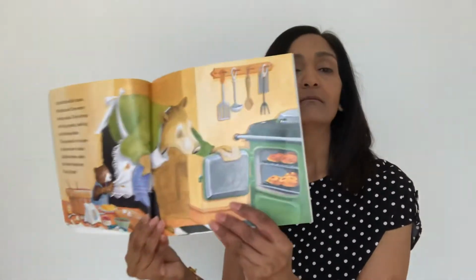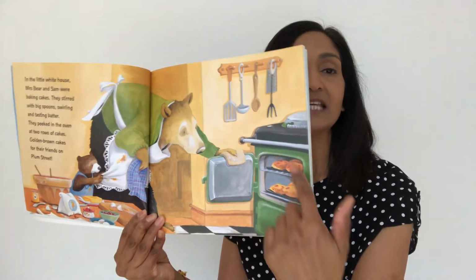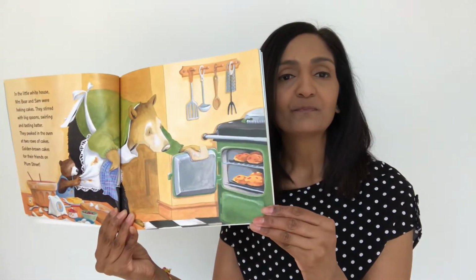There they are. What's this called that they put the cakes into? Well done, it's the oven.